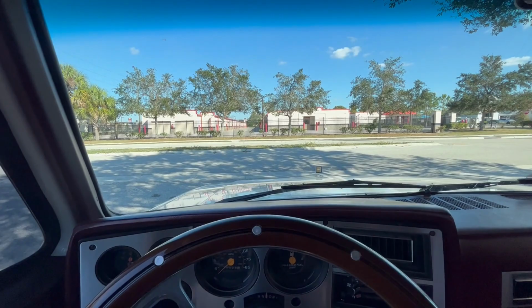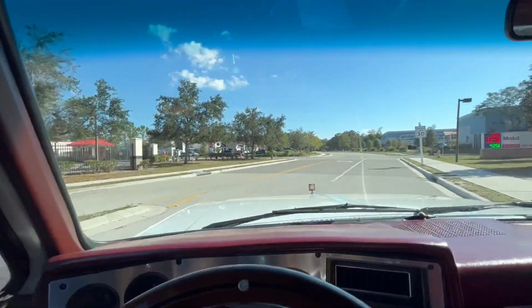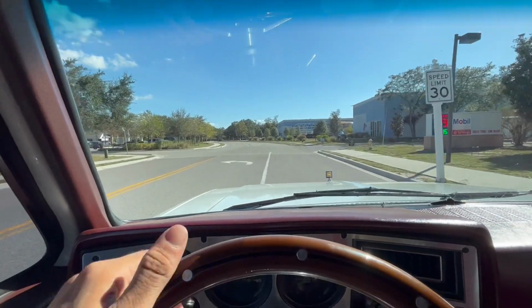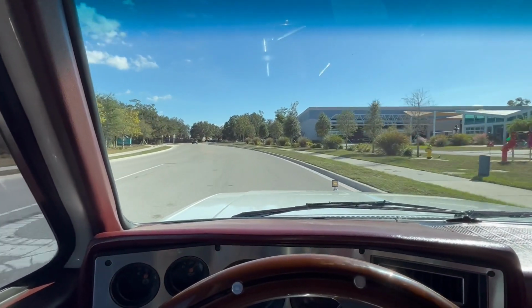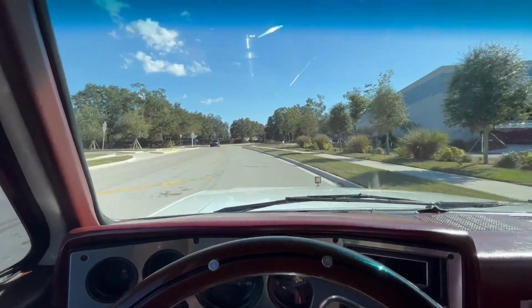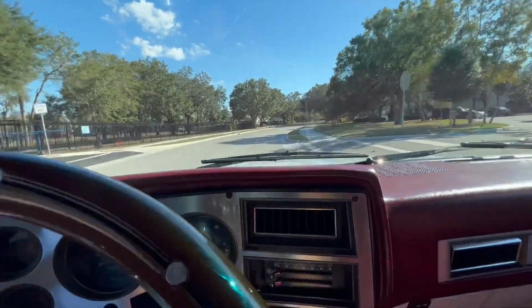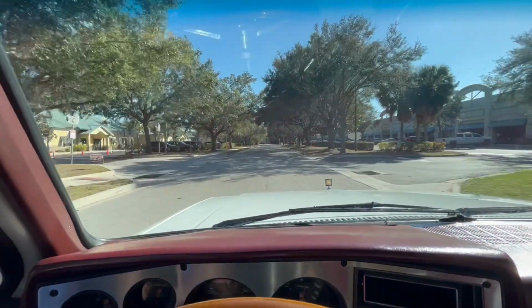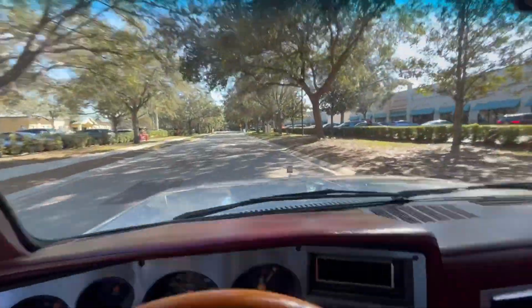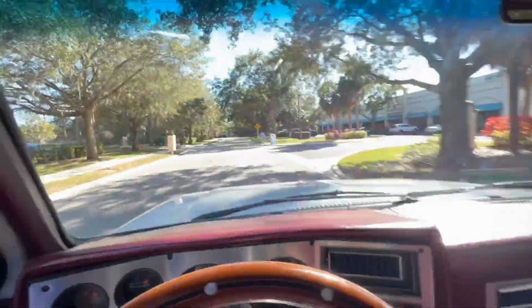Alright, everybody, we're now going to go for a ride in our 1987 Chevy Silverado. As you know, this was the last year for the box body style before they changed into a more modern style truck. This one includes power steering, power brakes, tilt steering, very nice horn, factory AC with the factory radio, a very nice, clean white exterior with a red interior, and a bench seat, which is the best part about this, so you can fit more than just 2 people in your truck.